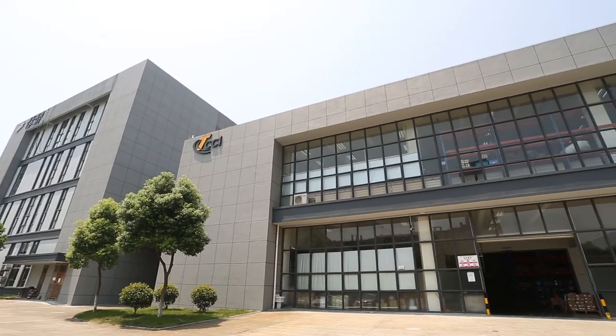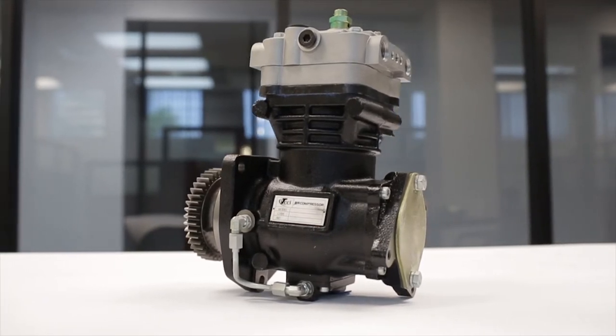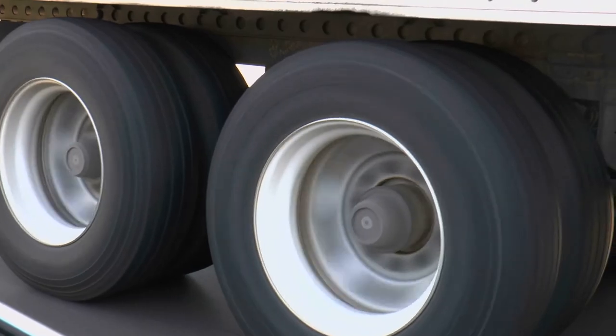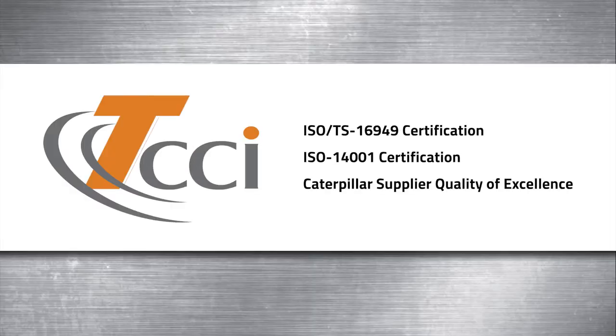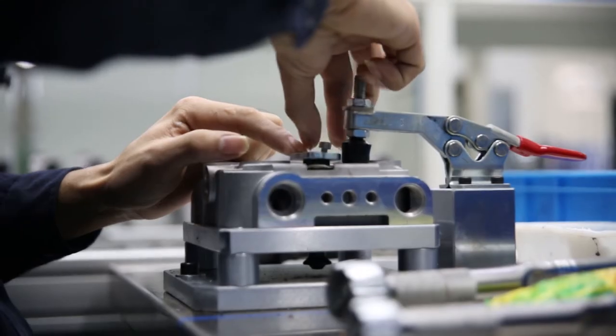TCCI performance and durability count. We've proven our commitment to delivering products that stand up to the demands of the road. With multiple certifications in automotive quality standards and Six Sigma lean manufacturing principles.